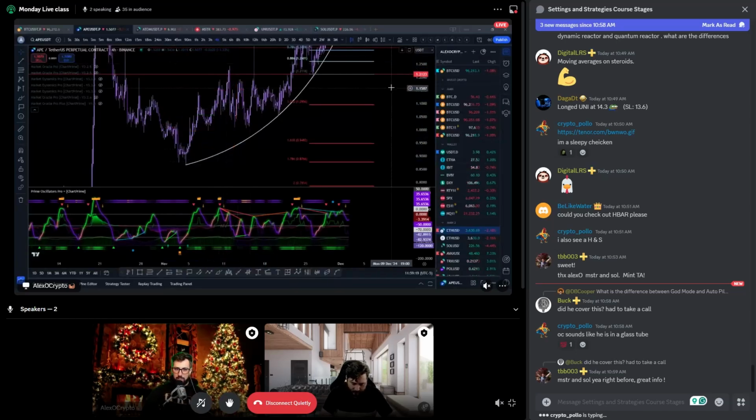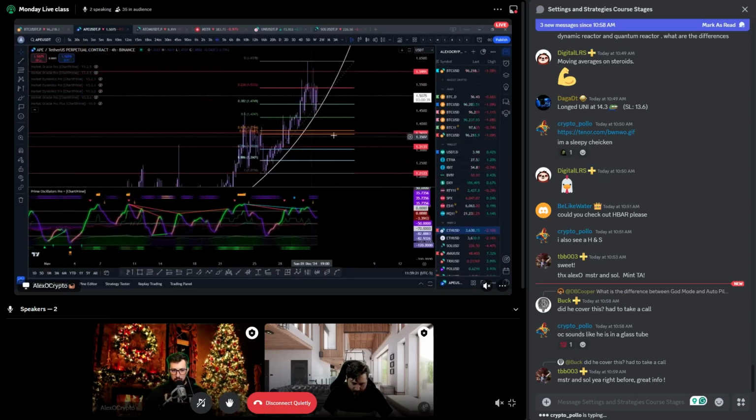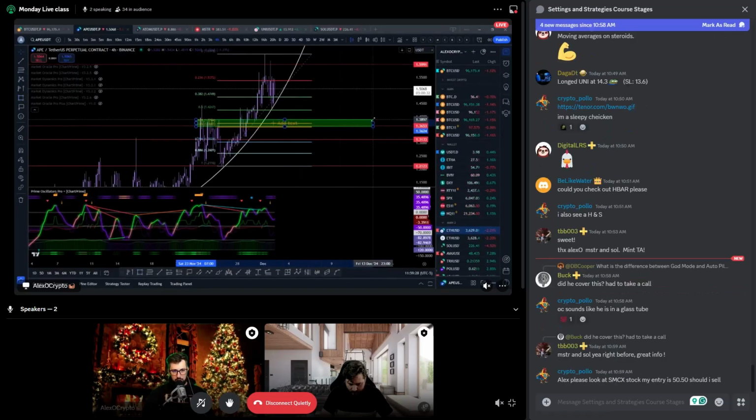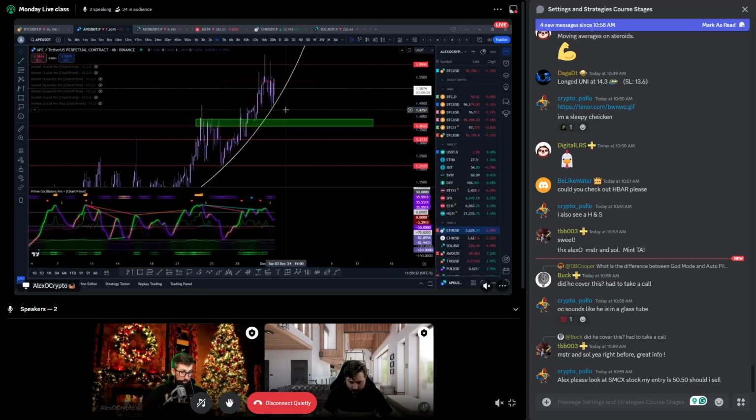As we go over here, we look for the continuation. So we go in here and look at it lining up perfectly with a retest of what? Previous highs. So I'm going to be looking here. If we do come back down on our ApeCoin, other than that, then I'm looking for higher highs and higher lows all the way up. So that's something to keep in mind going forward there.